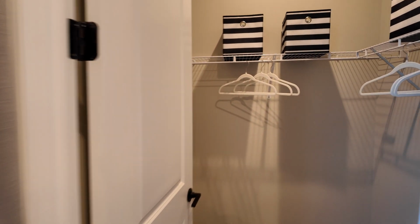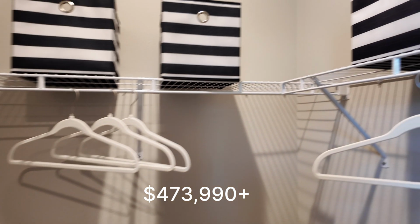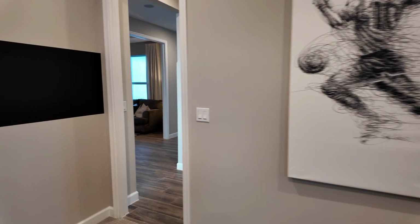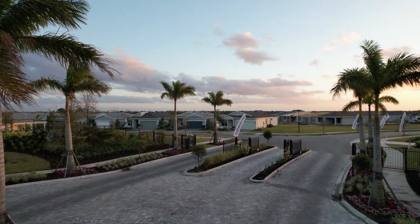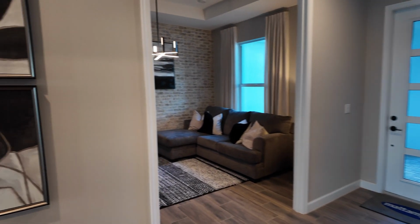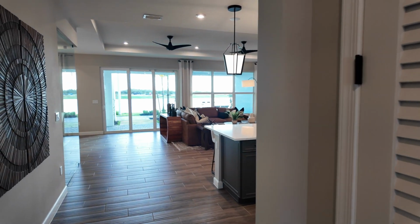The base price for the floor plan starts at $473,990. The monthly homeowners association fees are around $390 per month. These fees include gated security, maintenance of common areas, amenities, as well as irrigation, lawn maintenance, and pest control, as well as the Tradition Master Association fee, which offers residents cable TV, internet, and a home security system.